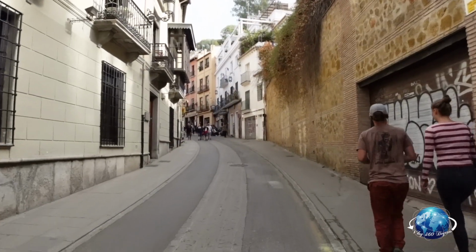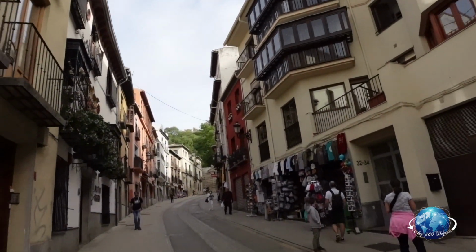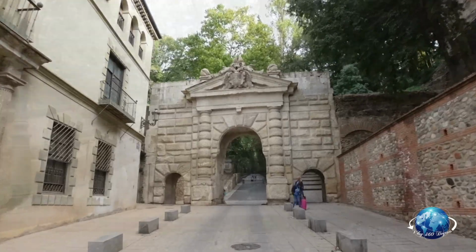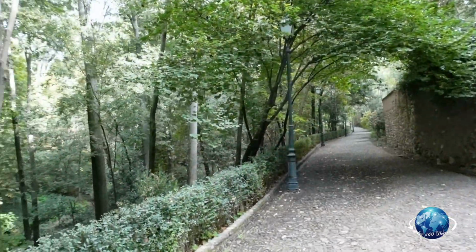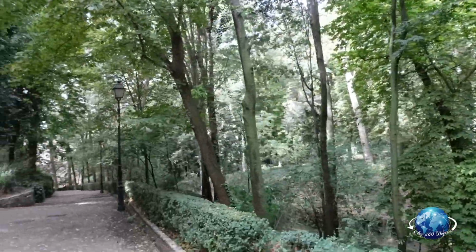So alright, back on my walking tour, and now I'm heading to Alhambra and later on to the Alhambra Palace as well. The walk is a little uphill, but it's very picturesque. So it's quite a steep walk.